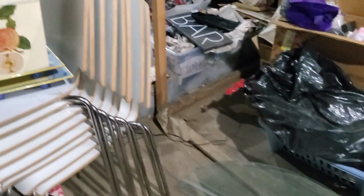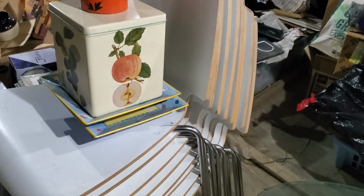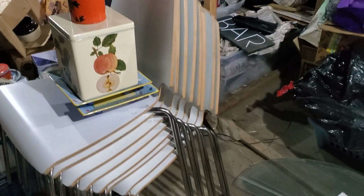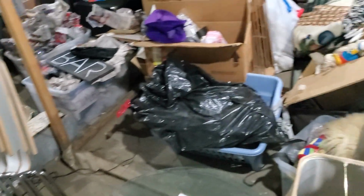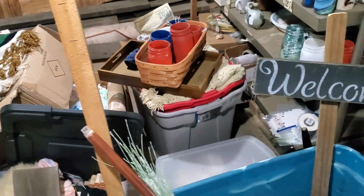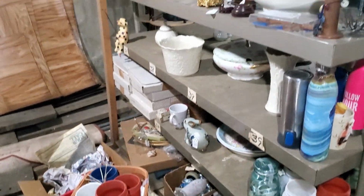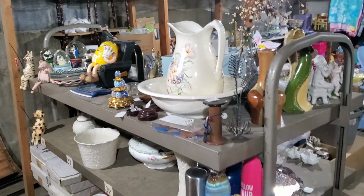Again, boxes full of glass kind of everywhere. I don't know if these chairs go to those tables in the other room, but they do have that similar look and style to them. And then I have no clue what's in the boxes. Some snow globes over there. Some of the stuff you just can't get to.